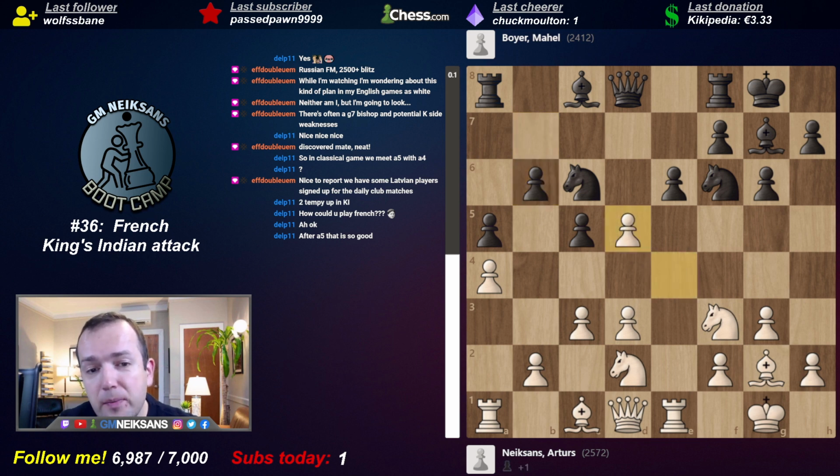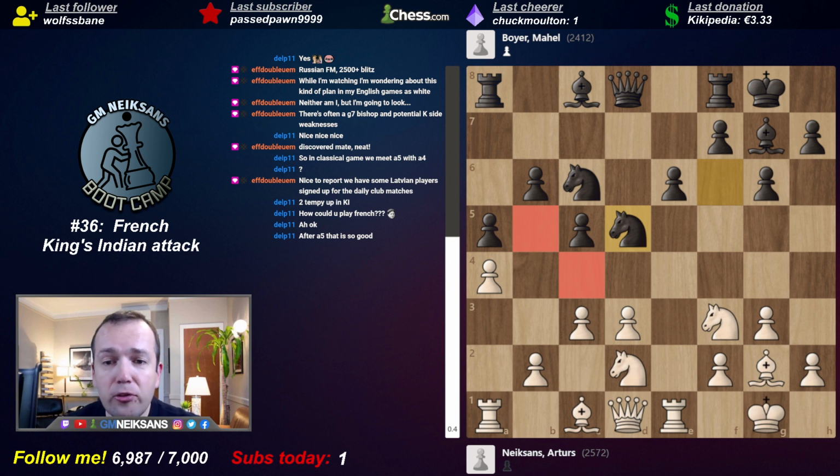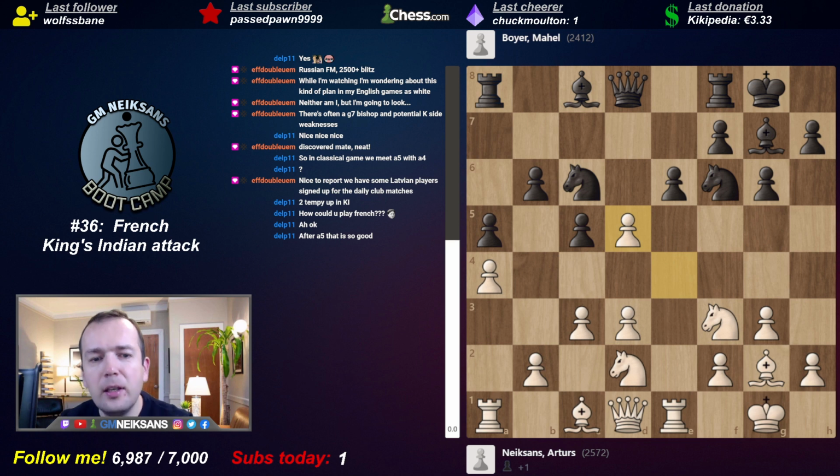And now the thing is, since we have included a4, a5, what about these weaknesses? This was not there before. And that's the trick. After e takes on d5, black can still take with a knight, but he has to understand how exactly those weak pawns on those weak squares on c5, c4 and b5 are vulnerable. So what happened here is after e takes, he takes with a pawn. It makes sense. And the best move here apparently is knight b3.